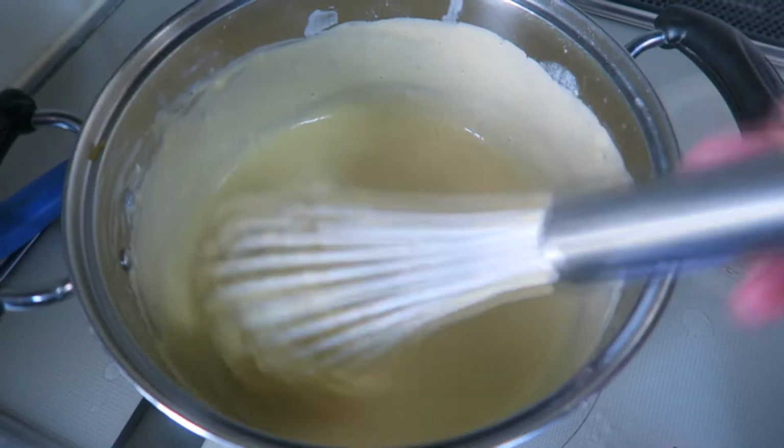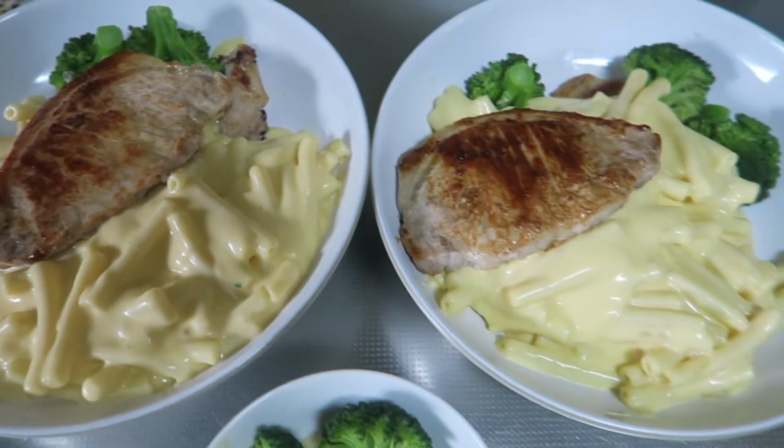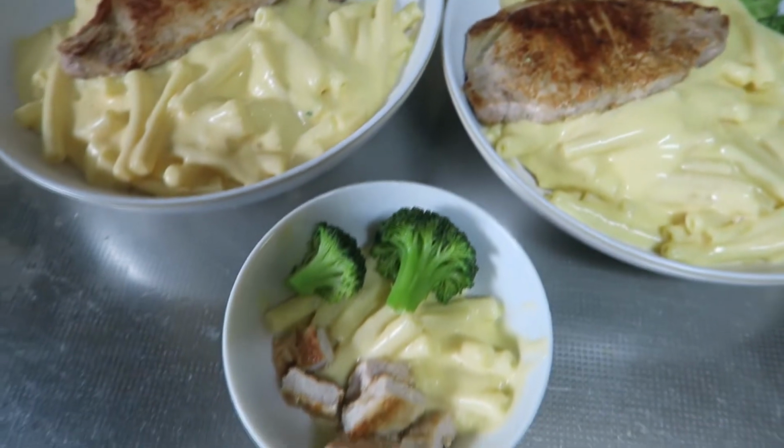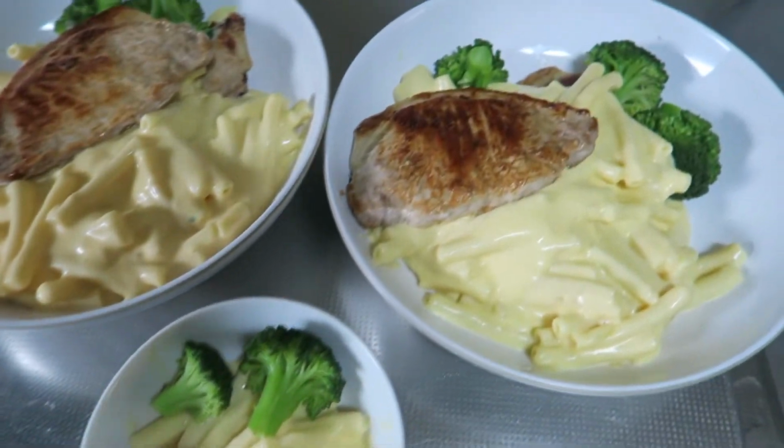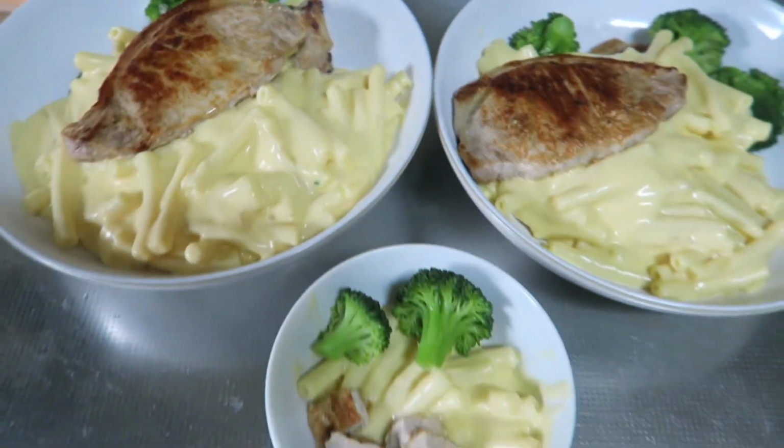This cheese sauce is done. I'm just gonna add pasta into it. Okay, so these are our dinners tonight. So much macaroni cheese. The steaks got a little bit overdone there. I think the cheese isn't as cheesy as I would like, but it's still the best cheese I've found so far. Let's get tucked into this.